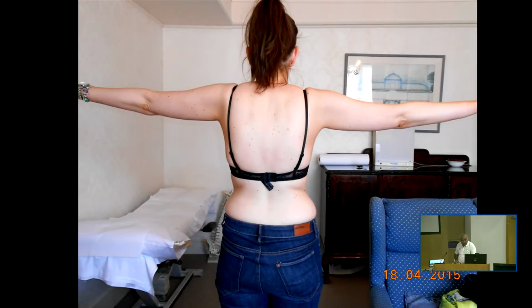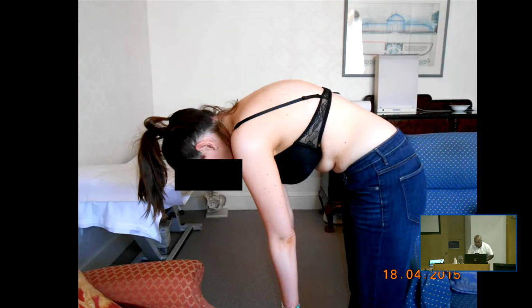Whereas here, you can see there is truncal shift, but more importantly, you can see that the curve on one side is worse than the curve on the other. While she bends, you can see she's got an acute angle. Can you see that? At the lower thoracic spine. So she's got some signs of Scheuermann's kyphosis.